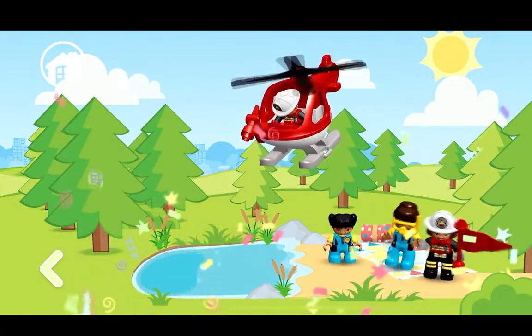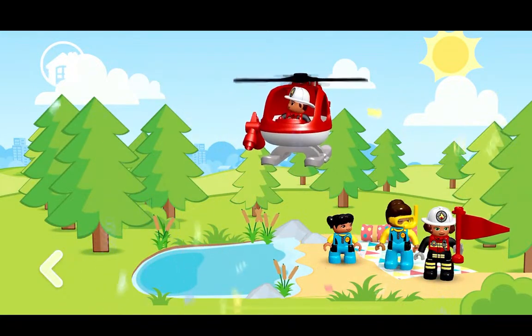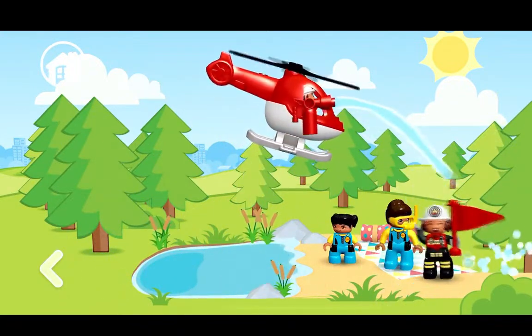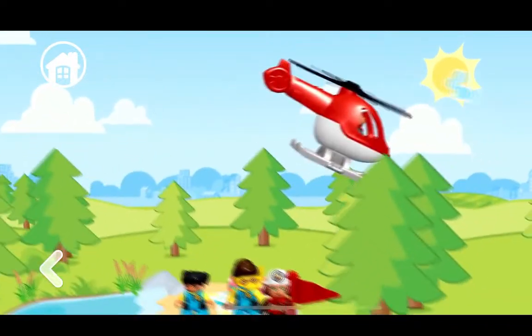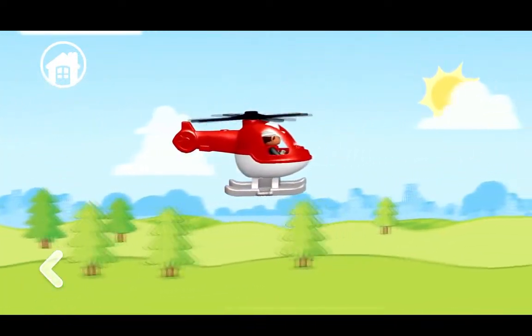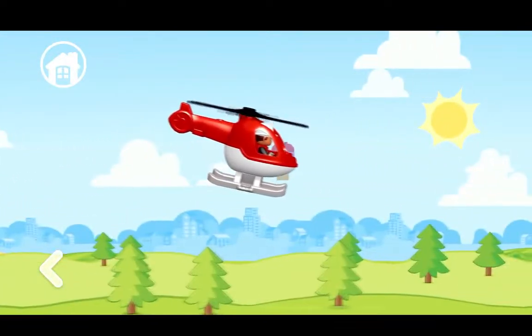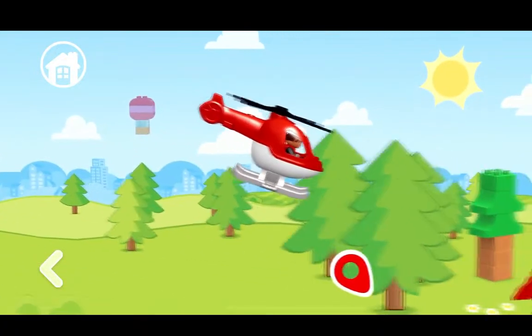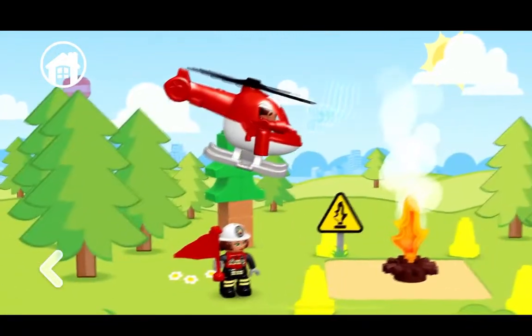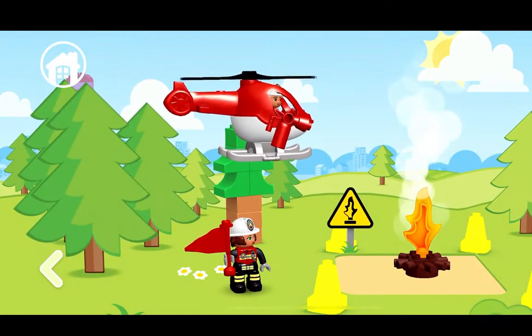Super. Okay. Fly further. No, we need to fly. Maybe someone needs our help more. Oh, what a red point. Let's see. Someone forgot to put out the fire. Let's do it.